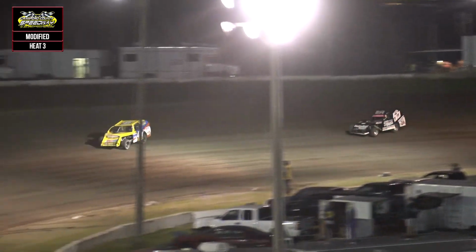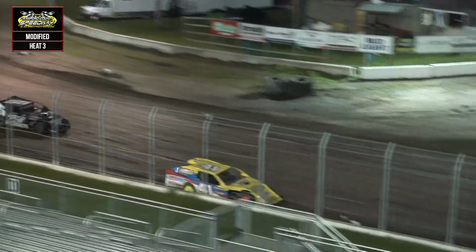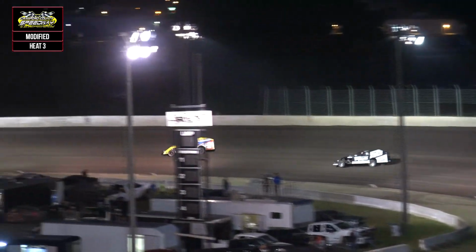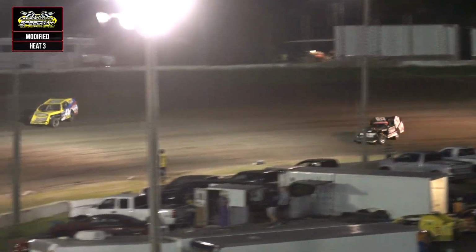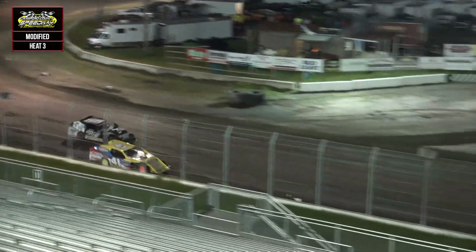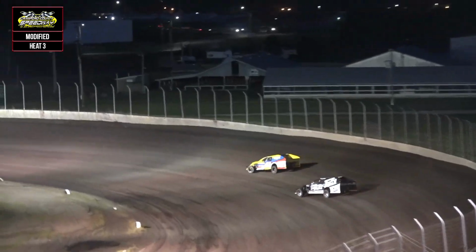Jimmy Cole trying to track down Thor Anderson. Tim Ward trying to track down Craig Reitz. We've got the potential for 2 separate battles going on here, folks. The question is, are either one of them gonna come to fruition? Oh, it's Jimmy Cole. Yes, Jimmy Cole trying to get to the inside of Thor Anderson as we're at the halfway point. Not quite able to capitalize.